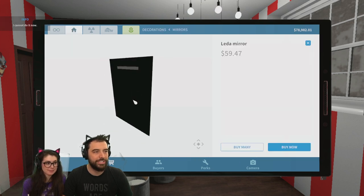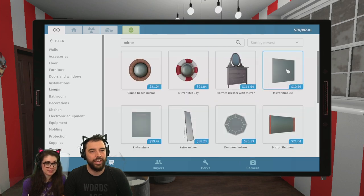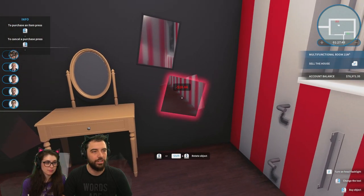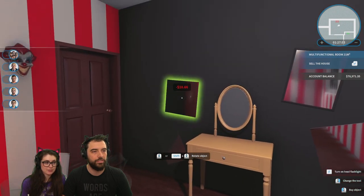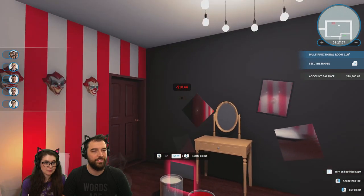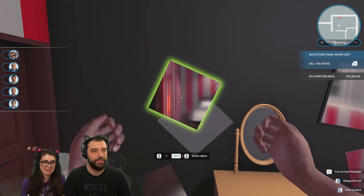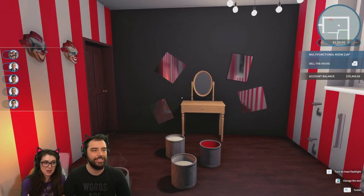I don't know about this mirror because it has that in it. I'm down to not do that one. Yeah, definitely this one. This one's just like a little chunk. Yeah. You can do a few. I might move it out a little bit. Yeah, nice, nice. Let's keep going, like, whole wall.